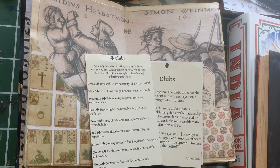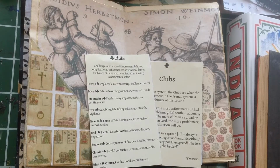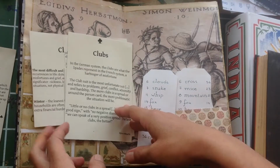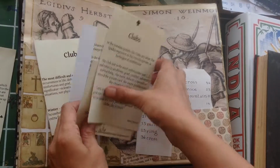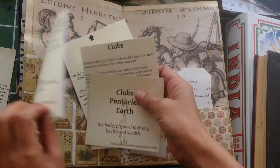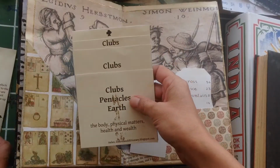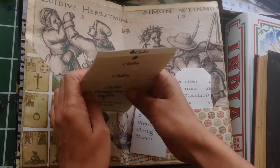In summary, the club suit is the most difficult suit. It represents being powerless or feeling powerless and has to do with things that you can't exactly change. So it's more like things happening to you than you being able to do things for yourself. There's a sort of lack of freedom in it. And the number of clubs in a spread will give you a general idea about whether this is a difficult situation or not. The more clubs, the more difficult it is.